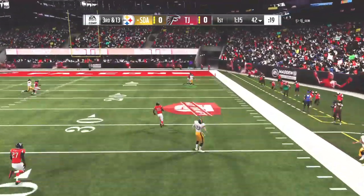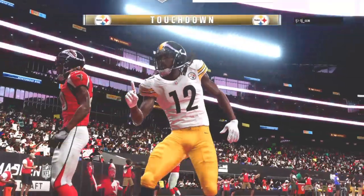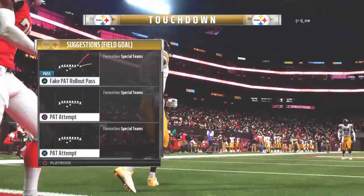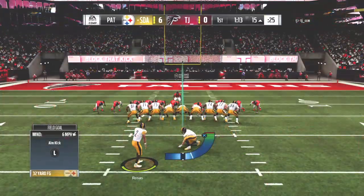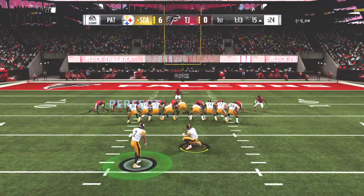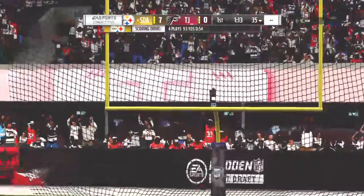Now he's going to throw deep right side. Got a man. It's caught at the 6-yard line. And into the end zone. Touchdown, Pittsburgh. Travis Benjamin, 58 yards. And the Steelers have taken a first-quarter lead.